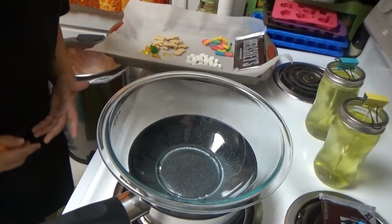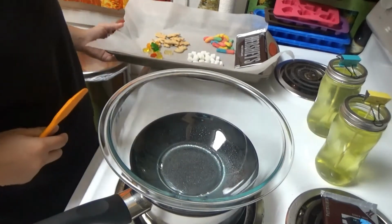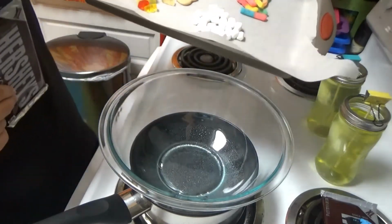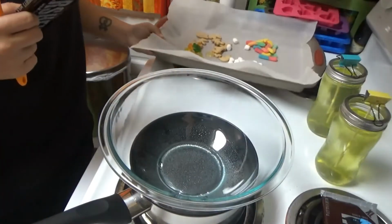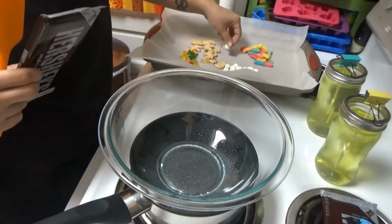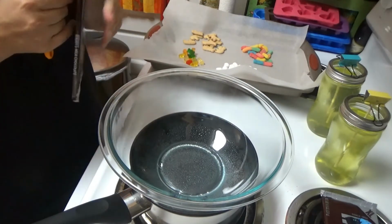Next thing we're going to learn how to do is to make our own chocolates. Willy Wonka was really big on inventing chocolates, and all of his chocolates had something special inside. So we're going to melt our chocolate, pick out our favorite types of candies. I got marshmallows, sour gummy worms, animal crackers, and gummy bears. And then we're going to dip them in chocolate, let them harden, and we're going to have our own Willy Wonka surprise chocolate. So the first thing we want to do is put our chocolate and melt it.